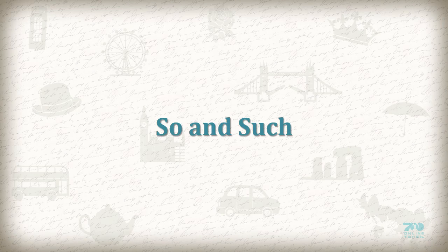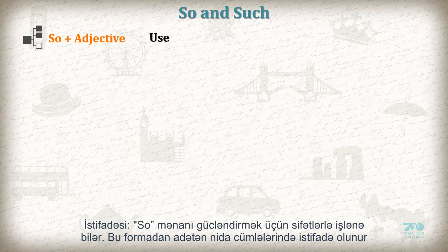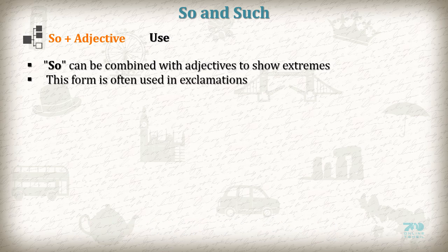So and such. So plus adjective. Use: so can be combined with adjectives to show extremes. This form is often used as exclamations.